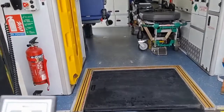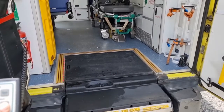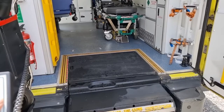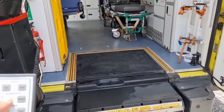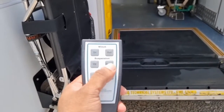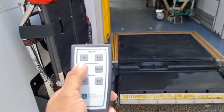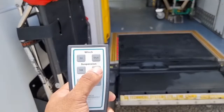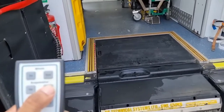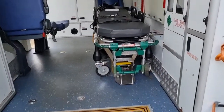So one more feature on this is that, say for example, the terrain does not support the ram to be coming down properly. So this has the function for the suspension of the motor vehicle to go up and down, so that the patient can be easily moved about. So let us go in. I'll show you a few more things which have come with this.